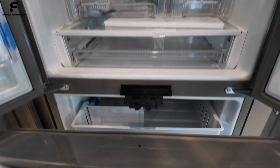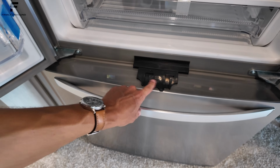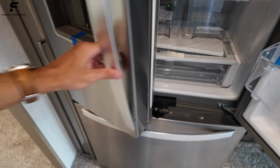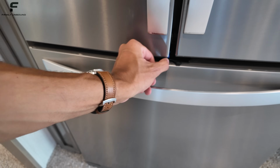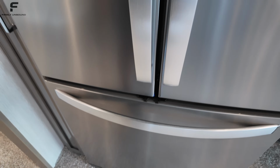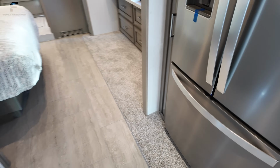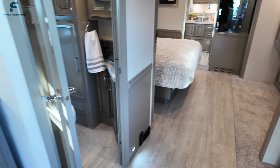And then you have your freezer portion down underneath here with the ice maker. And it will have this locking mechanism for the doors that is so easy to use. Just close this up, slide this over, and boom, now they will not open. So very easy.